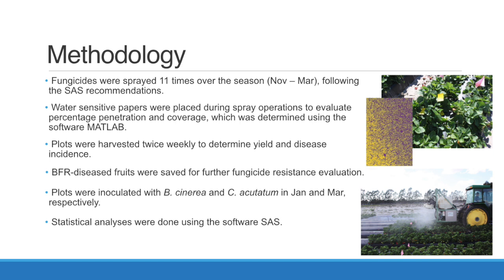Every plot was harvested twice weekly to determine yield and disease incidence from December to April. We inoculated our plots with diseased fruits of Botrytis cinerea and Colletotrichum acutatum in January and March respectively to increase disease pressure. All the statistical analysis was done using SAS, not the Strawberry Advisory System, the good old statistical package. And BFR diseased fruits were saved for further fungicide resistance evaluations.